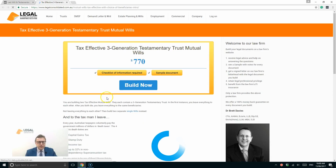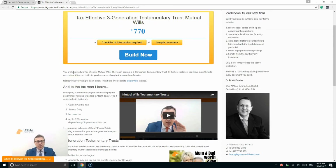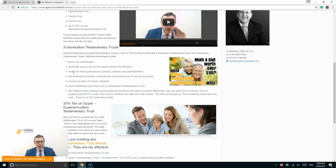The first is the tax advantage. And there it is. To the tax man I leave, there is the 4 death duties: capital gains tax, stamp duty, income tax, and the 17% or 32% tax on your superannuation for your concessional contribution. With a 3-generational testamentary trust and a superannuation testamentary trust, which this will give you, you will generally wash those all down to 0.